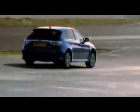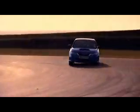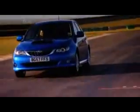And thanks to that all-wheel drive system, you can get the power down sooner in the corner than you can in the front-wheel drive Golf. You won't want a lap to end because the handling can be so great. And if you want to play the rally star, then there is always the handbrake. So can it beat the Golf? Start the clock.